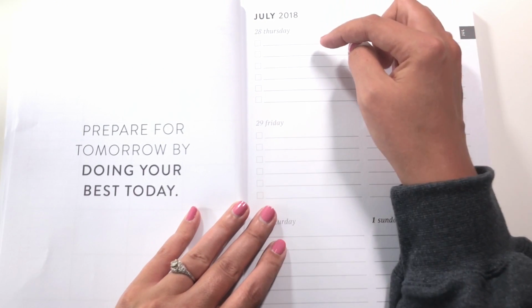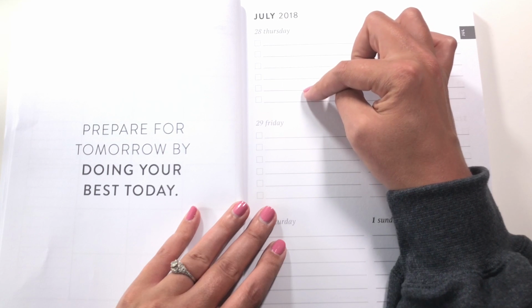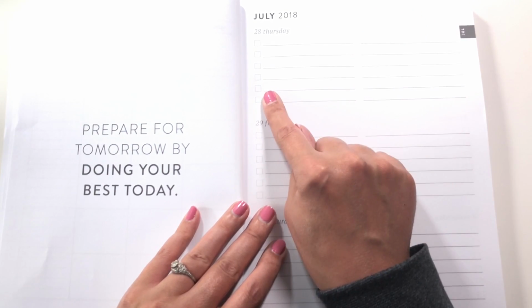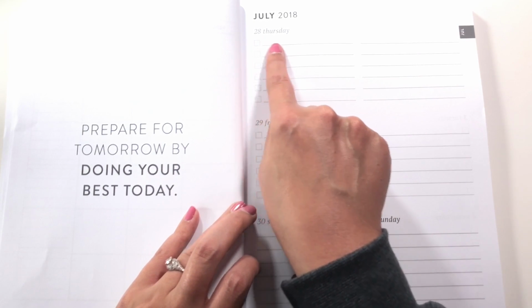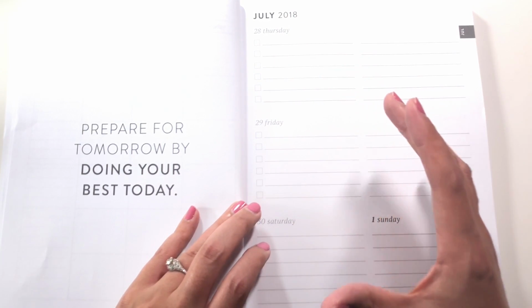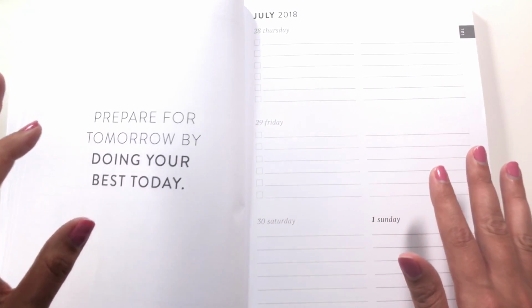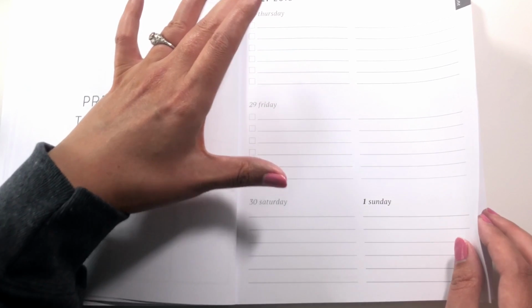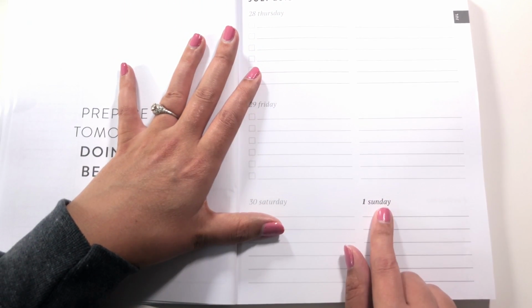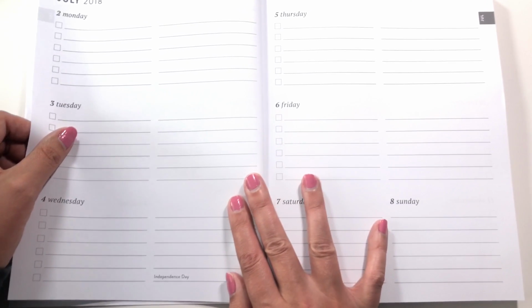For a weekday, you get 6 check boxes, like a to-do list with 6 lines and check boxes, and then an additional 6 lines. Each day has that, and it's very, very neutral and very low key. There's not any frou-frou extras in here. These days look like they are in June, so they're actually a lot softer in color. And then when you get to July, it's the darker gray and it makes it stand out some more. Here's a full week spread.